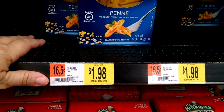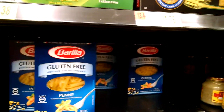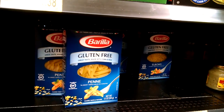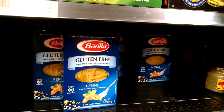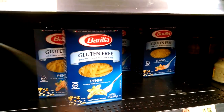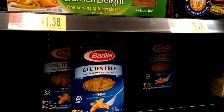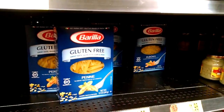It's affordable gluten-free. And, you know, sometimes if you buy a brand of pasta and they say cook for 15 minutes and it's like 45 minutes and it's still not cooked, not the case with this brand. It's excellent. It cooks as fast as it's supposed to cook, and it is delicious.